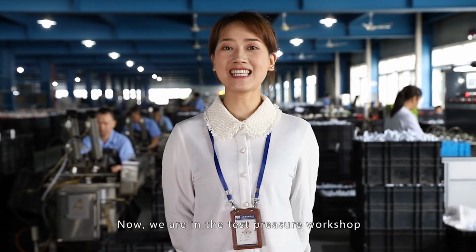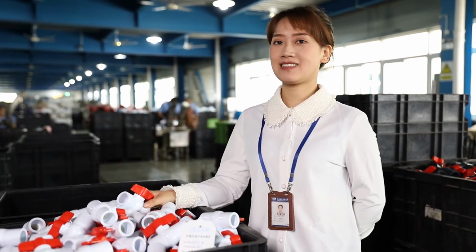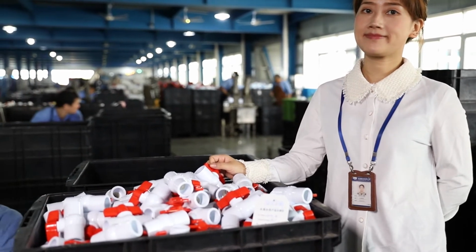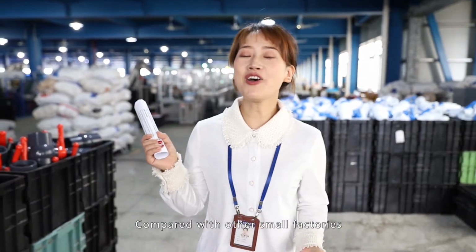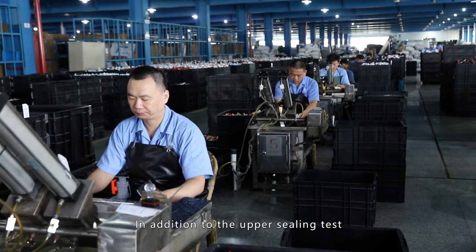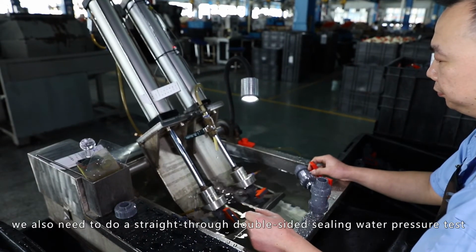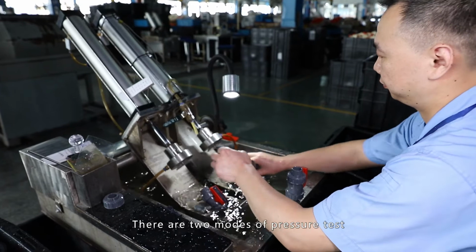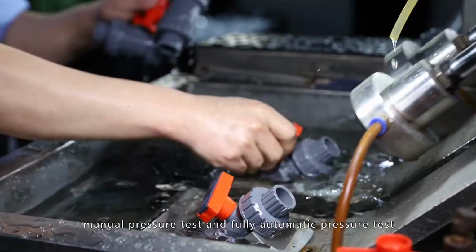Now we are in the pressure test workshop. 30 million valves will be tested here one by one. Compared with other small factories, we are more professional here. In addition to the upper sealing test, we also need to do a straight-through double-sided sealing water pressure test. There are 2 modes of pressure test: manual pressure test and fully automatic pressure test.